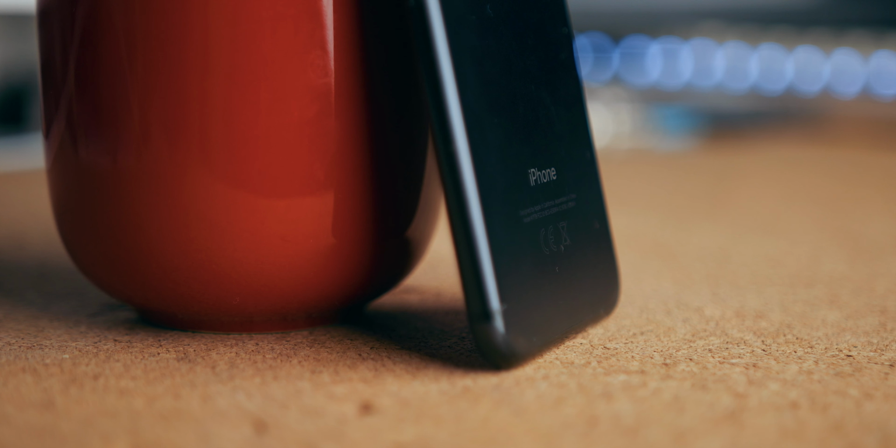Now, don't get me wrong, because I have that matte black version, I did find that the paint does occasionally get a little bit scratched. For some reason, this actually only seems to be an issue with the black model, so do bear this in mind when you're choosing an iPhone color of your own. Yeah, make sure to watch out for that.